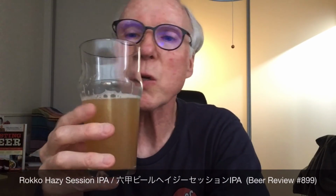So a good hazy should have some body, and it should have something to really grab your tongue in mid-palate through the finish, and this does not. Yeah, kind of watery. Not totally unpleasant, but it doesn't feel like it's a completely finished, full-featured hazy IPA. Not my favorite style, by the way, but I really like a good one. This is not that. So I don't think I can recommend this one too highly.